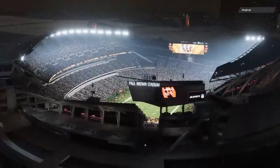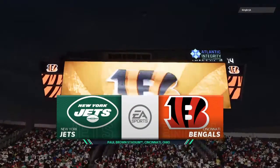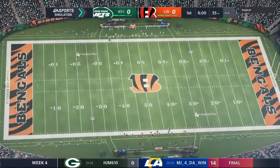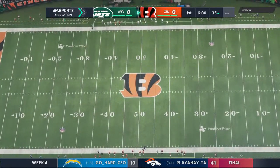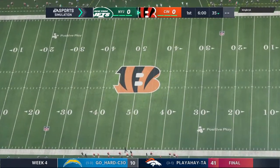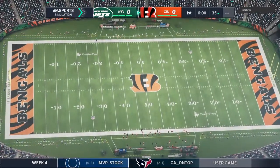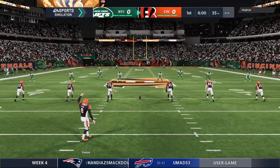From the banks of the Ohio River, there's a look at Paul Brown Stadium here in Cincinnati, Ohio. The scene a few moments ago, here it is. It's unlike any other in sport as both teams made their way out of the tunnel. These folks are fired up as their guys are ready to do battle between the New York Jets and the Cincinnati Bengals. Bradley Pinion set to kick off.